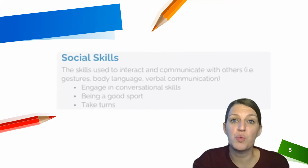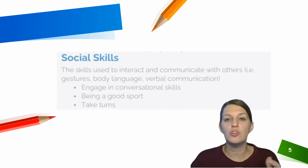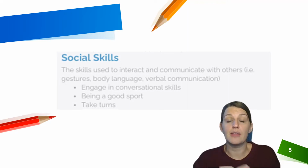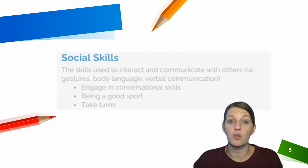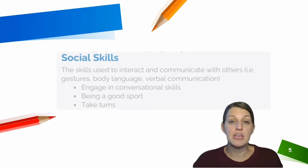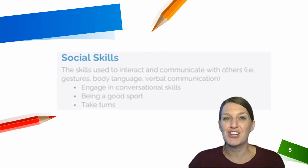Another skill that they're going to work on are social skills. Social skills are the skills used to interact and communicate with others. So that may be facing towards somebody when you're talking to them, or looking at them when you're talking to them. Being able to engage in basic communication skills or conversational skills. So if somebody says, oh, my favorite food is pizza, then they need to think about, okay, what's my favorite food? My favorite food is French fries or chicken nuggets.